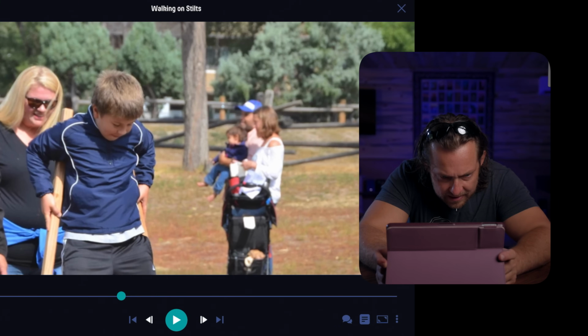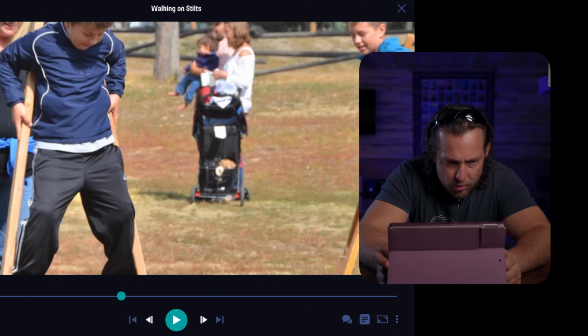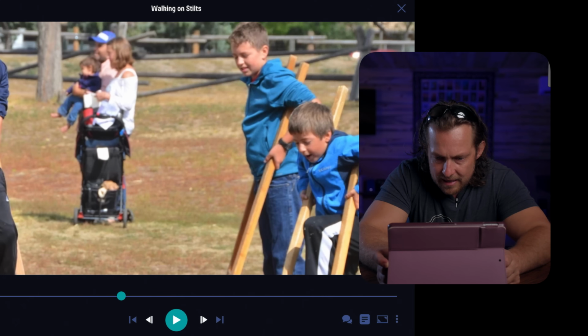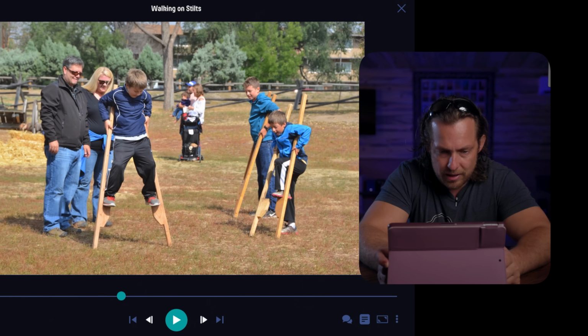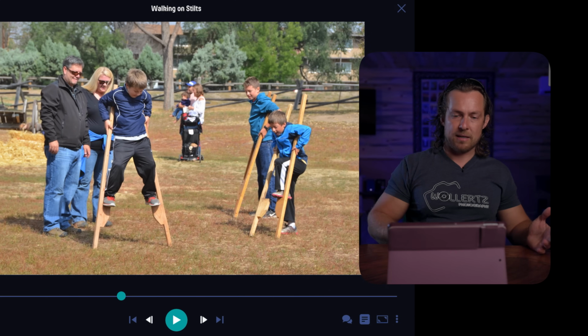Again, it doesn't look focused, which is an issue. Maybe just a little bit soft. I don't know what lens you're using, but it just looks a little soft. But those are the types of photos that sell.